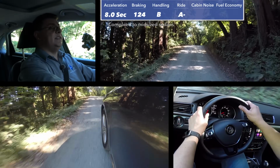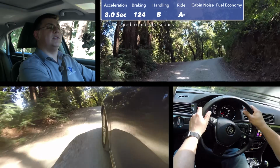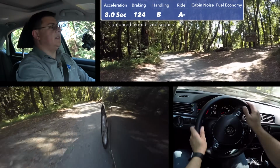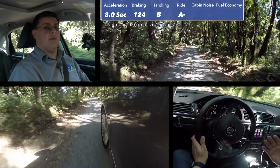Driving out on this gravel road, this is a little bit firmer than some of the softest entries in this segment, like certain trims of the Toyota Camry. That means that more of the minor road imperfections come through into the cabin than we find in certain trims of the Camry, but this is not as harsh or as unforgiving as certain trims of the Ford Fusion.